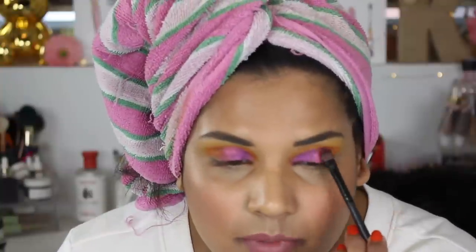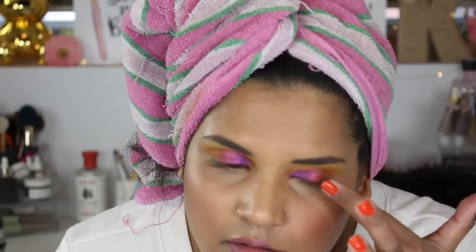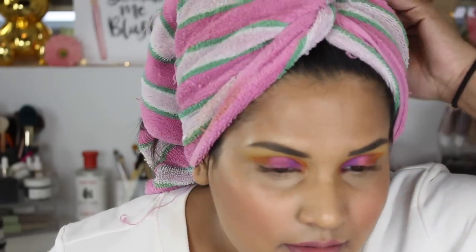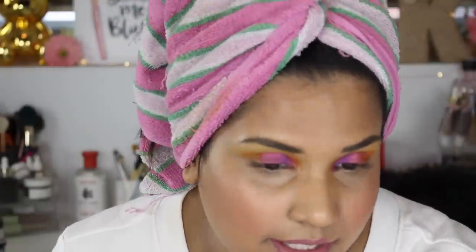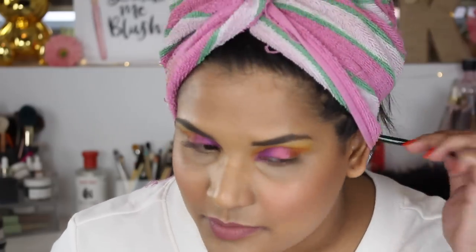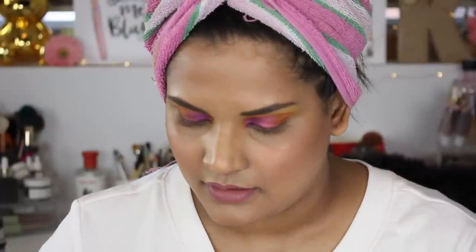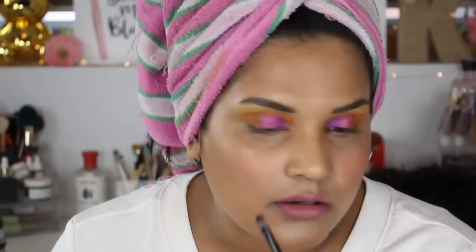And I don't think the payoff is the best right now. Okay, let me try my finger. Fine. Still not the best color payoff, so that's kind of disappointing. And then I'm tempted to just clean my brush on my towel. Okay, perfect. And then there's this neon green. I'm gonna put that in the last one third.